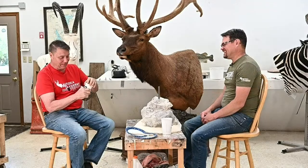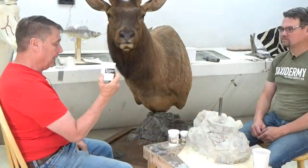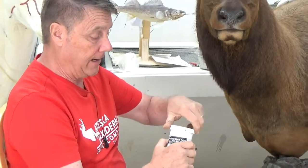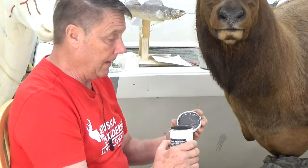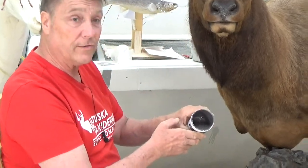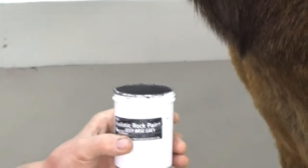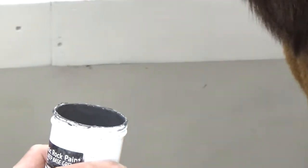Okay. This is our habitat rock paint that we use, and it's an acrylic latex type variety. We don't want to use oil paint. Oil paint takes a little too long to dry. This works good. We have several, you can use any color, whatever color you think looks nice.